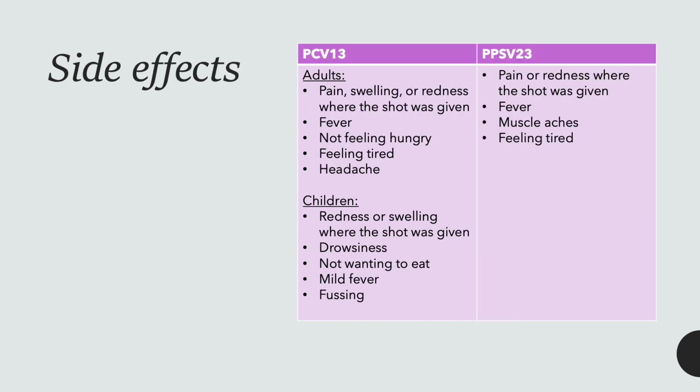So the side effects between the two vaccines are relatively similar. For the PCV13, it's a little bit different for adults and children. For adults: pain, swelling, redness where the shot is given, fever, not feeling hungry, feeling tired, headache. Children: redness or swelling where the shot was given, drowsiness, not wanting to eat, being fussy, mild fever. And for the PPSV23, again, pain, redness where the shot was given, fever, muscle aches, and feeling tired or fatigued.